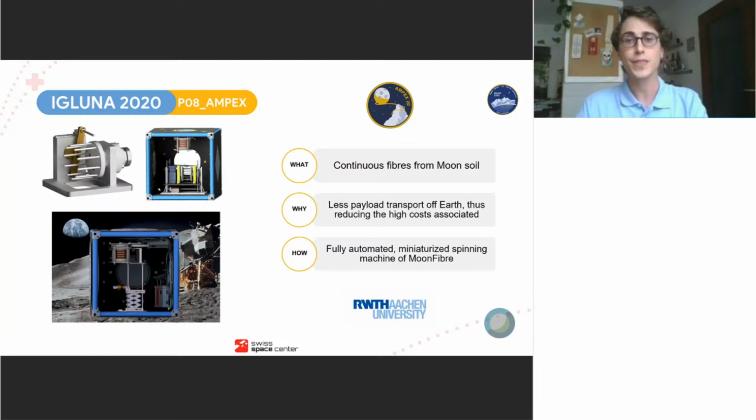To this end, continuous mineral fibers, which will be produced on site with our miniaturized and fully automated spinning machine, can be directly utilized to produce fiber composites, thermal insulation, filters, and hydroponic mineral wool for plant cultivation, among other things.